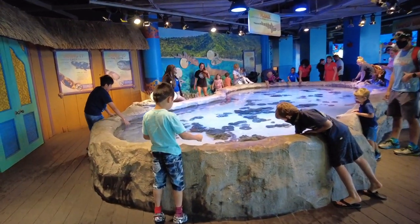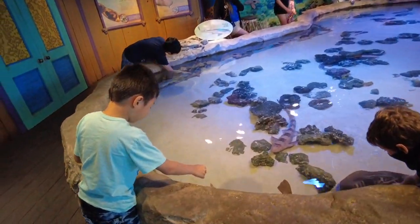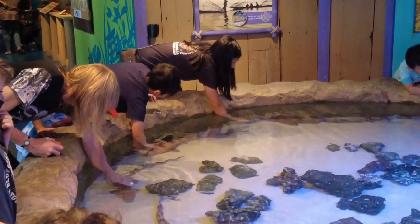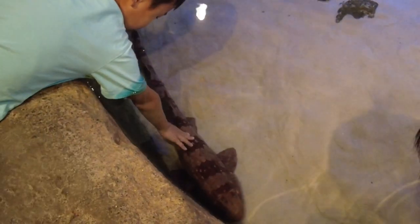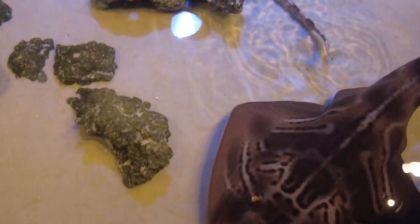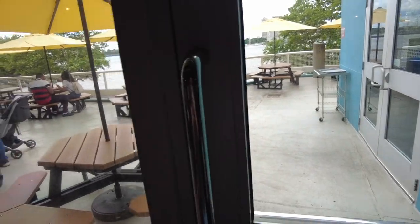This is Gibby and Zion's favorite thing to do. We are just petting them on their back. Come here. This is cute. That's nice.